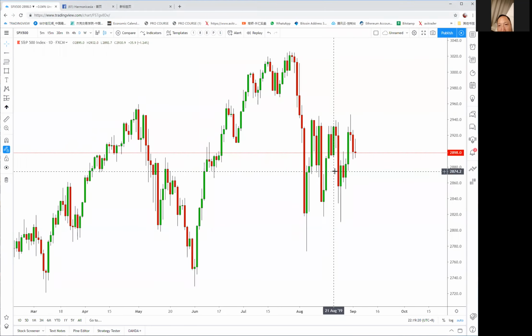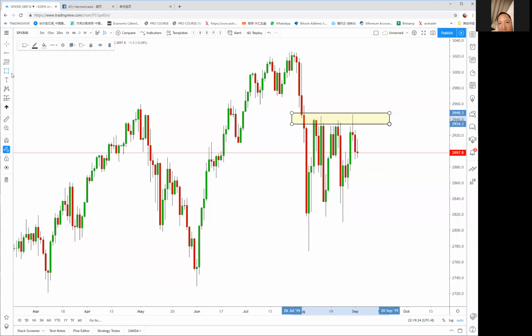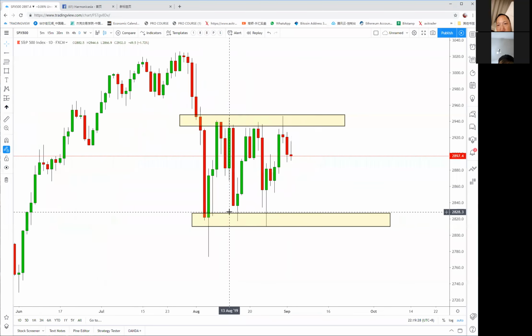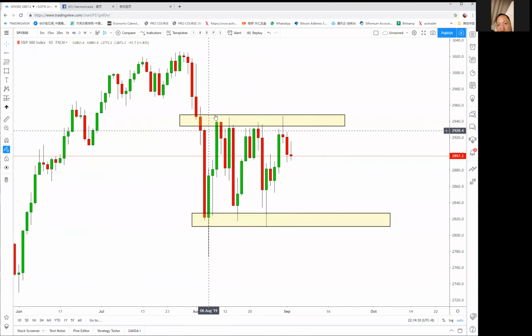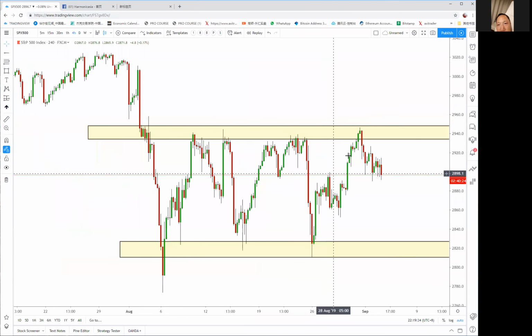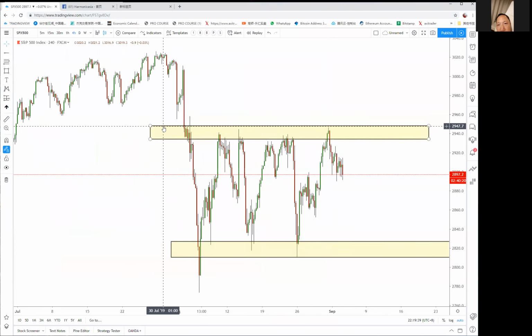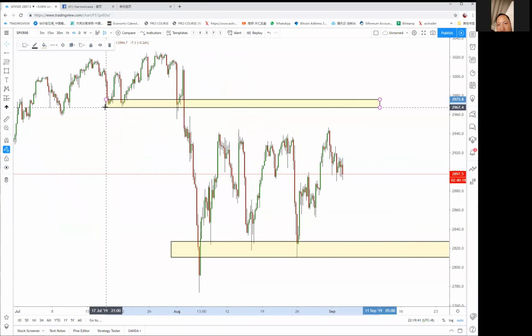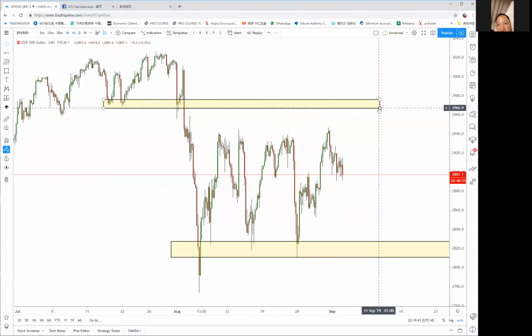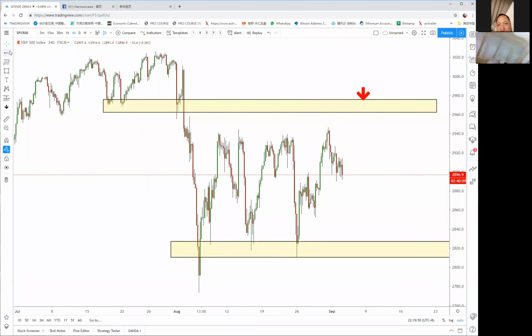Okay, move on to the S&P. The S&P is also ranging, just like dollar yen. So your sideways market from 2820 to 2940 is all the way very, very ranging. So if you want to short, I suggest you short from this neckline here, that is 2965, which will be a good place to take a short.